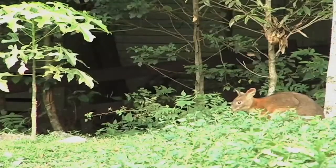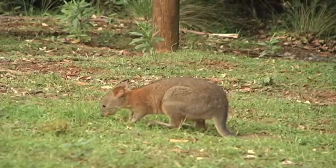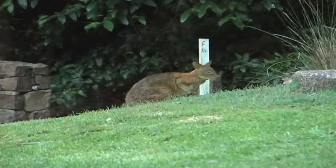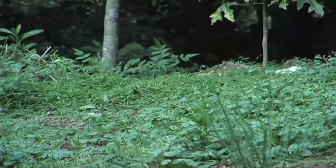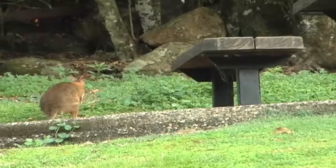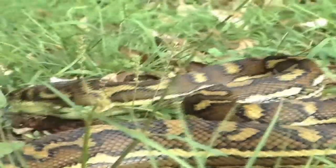Similar to cows and sheep, wallabies regurgitate their food and redigest it to extract more nutrients from their diet. Their hind legs are large and powerful, the perfect structure for propelling them quickly and safely through the dense underbrush of the forest. Large feet aid in balance and are stomped on the ground to alert other wallabies of danger.